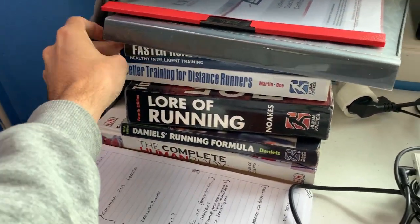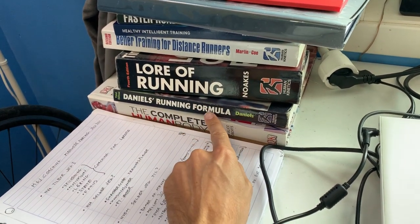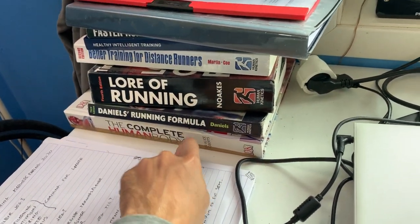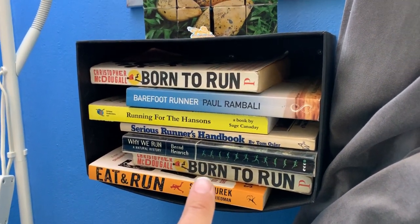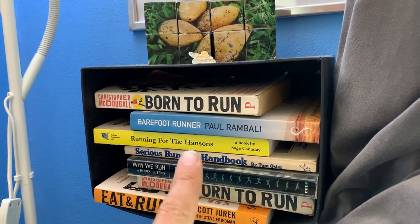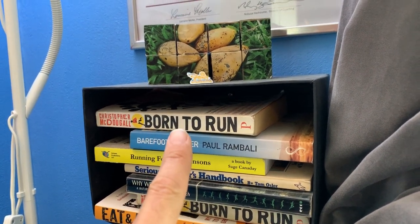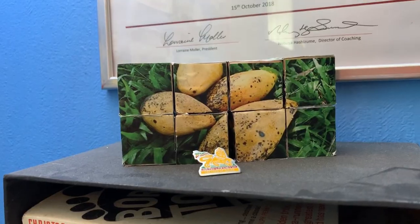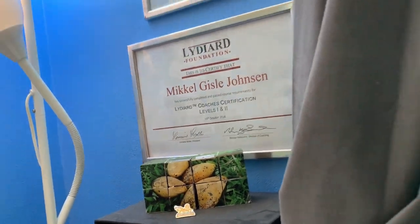Faster Road Racing, Healthy Intelligent Training, Better Training for Distance Runners, Lore of Running, Daniels' Running Formula, Complete Human Body. Classic literature. Here's some more books. Eat and Run, Scott Jurek, Born to Run, McDougall, Why We Run, Serious Runner's Handbook, Running with the Hansons, Barefoot Runner, and another Born to Run book. There's The Lion of Judah, Namdok Mai Mangos.